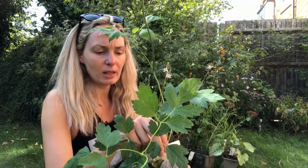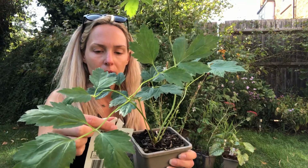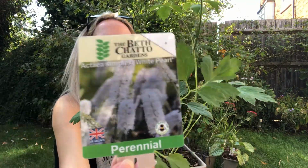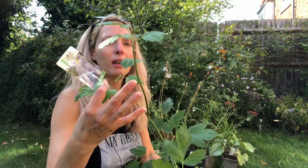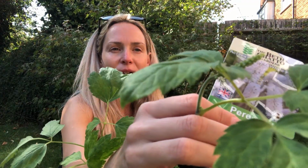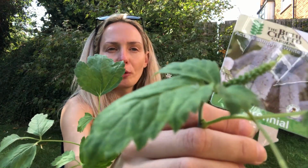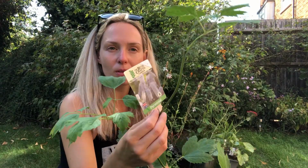Next one up for shade is this Actaea simplex. This is Wild Pearl. You can see the name, Wild Pearl, and it's got these little fluffy looking flowers. It's quite tall already, and I was quite careful picking the one that I wanted, looking for a flower already forming, and this one has it. So I can't wait. Hopefully soon I'll get to see those flowers. Never had this plant before again, so it's another experiment, and this one goes in a shaded area as well.